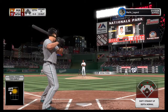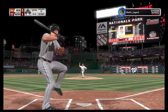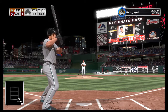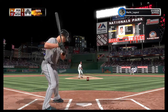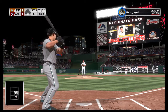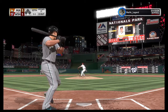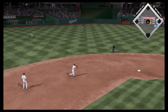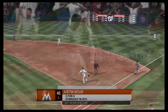Digging in, JT Realmuto. He'll be the one to start things out as we begin the 10th. Into the windup and the pitch. And the slider's in the dirt as he lays off it for a ball. The windup and the 1-0 pitch. Takes a look down at the knees for a strike. From the windup, the 1-1 pitch. To short. Throw to first gets him. One out here to lead off the 10th.